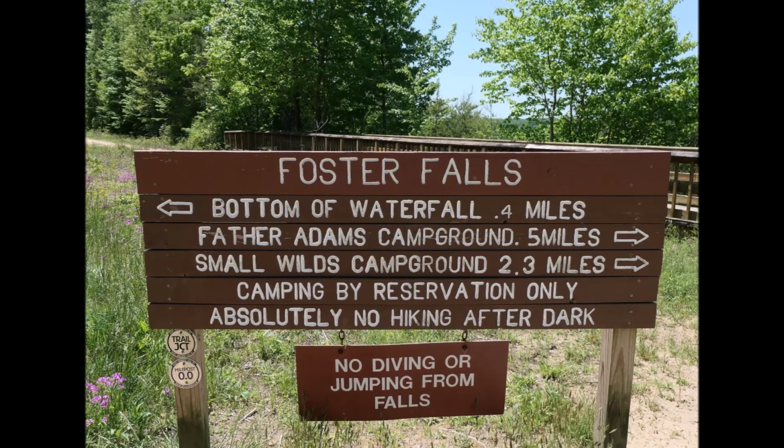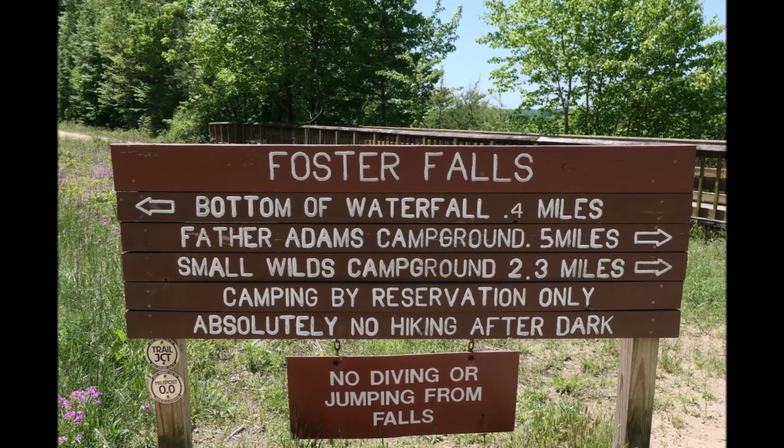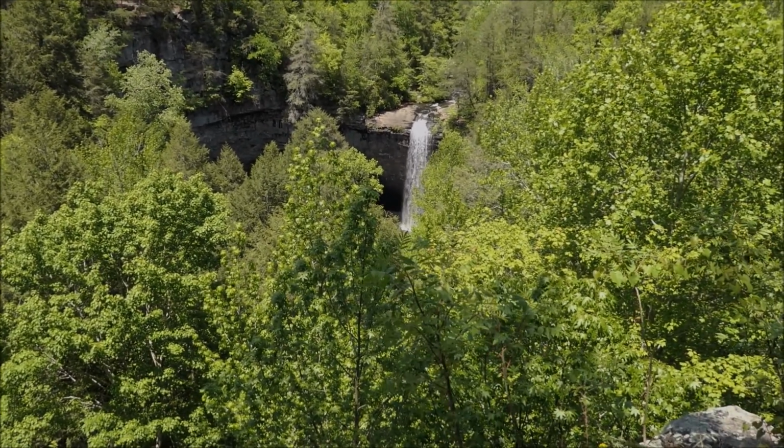Here's this sign pointing the way down to the falls and the Climbers Trail that I'm going to take, and also the trail along the rim of the Fiery Gizzard Trail. After a really short walk down to this observation platform that I'm standing on, there's a quick view of the falls from above. There's a trail that goes down to the falls and then another above the falls.